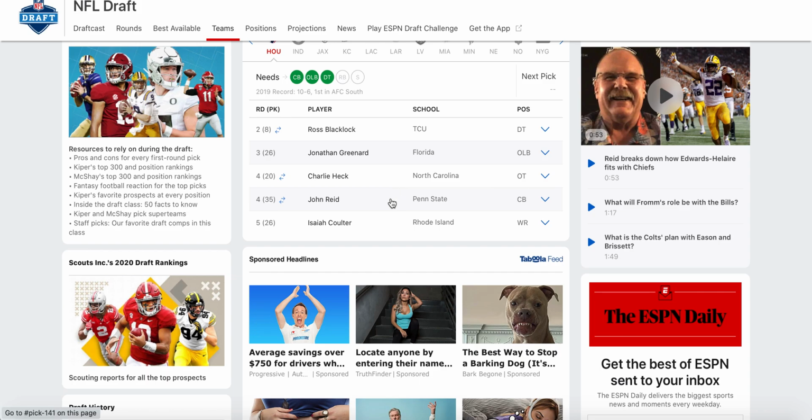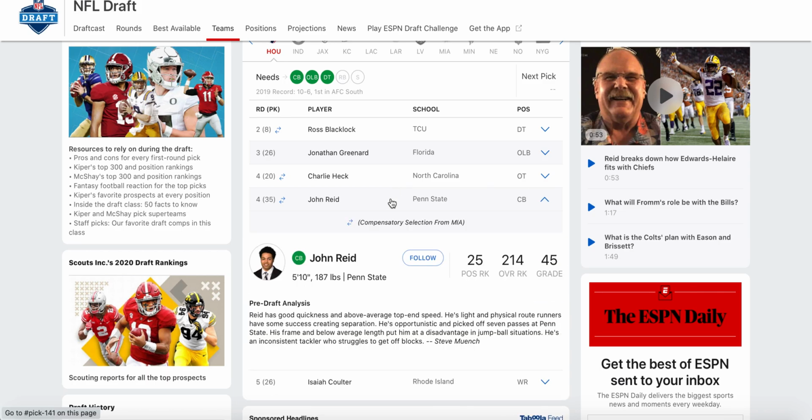Then we went over to John Reid, who we were talking about already. I gotta be honest, I don't really like this pick too much because I don't even know if I had him on my 7th round draft class. That might be my mistake. That might be just a different thing. I'm not entirely sure. I don't remember ever talking about him. So I can't really give it a solid grade or a bad grade. I don't really know exactly where his value is.